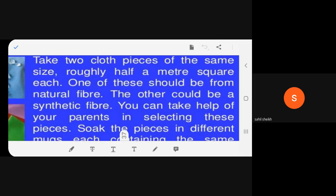For example, polyester. That is a natural fiber. Ma'am, it is synthetic. Then natural fiber is wool. Polyester is synthetic.